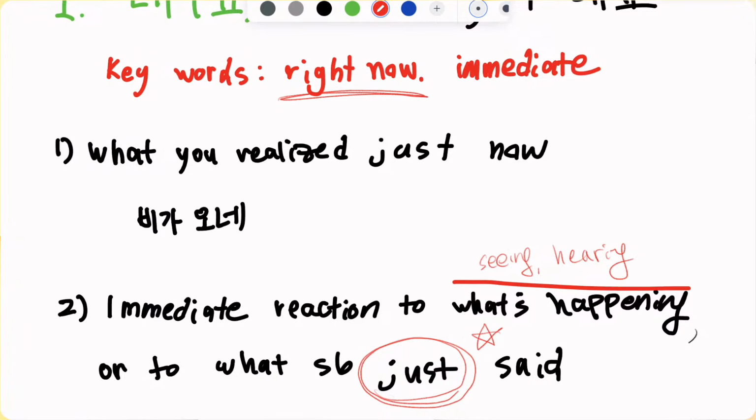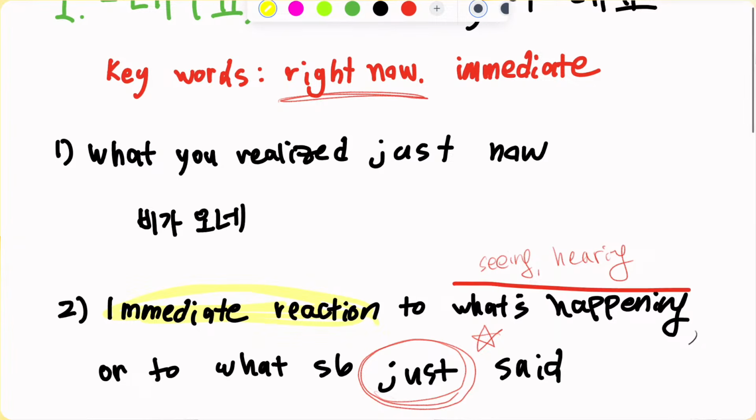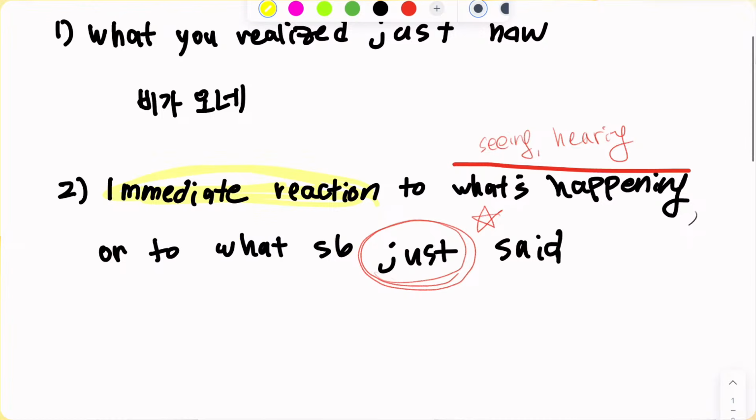그렇기 때문에, because it's used as an immediate reaction, it's often used when you're surprised by something, because surprise is an immediate reaction, right? But like we learned now, 네요 is not limited to surprising situations. It can be used for various things that you notice right now. It's also often used when you are agreeing with what someone said, because agreeing is also an immediate reaction, right?